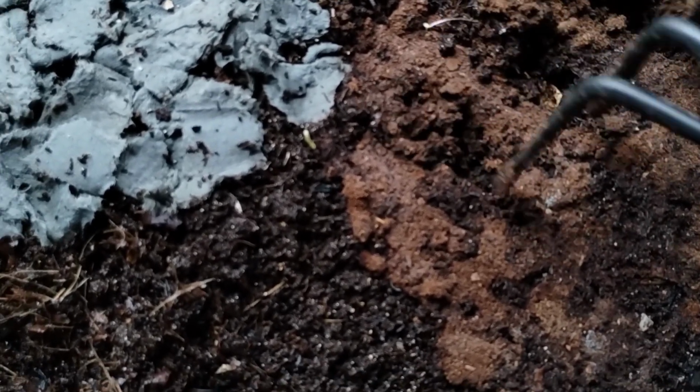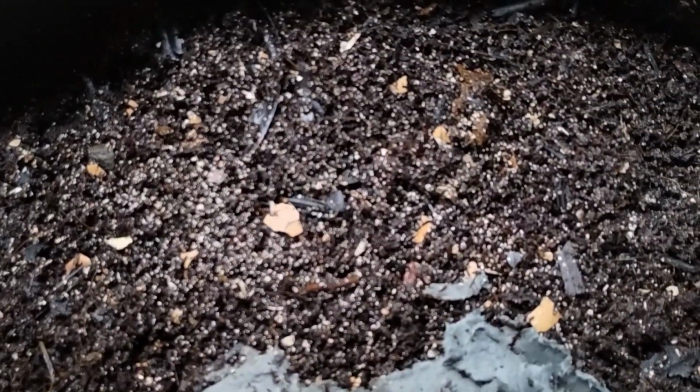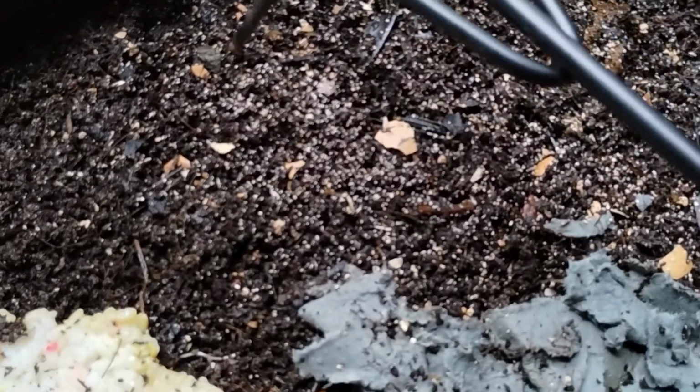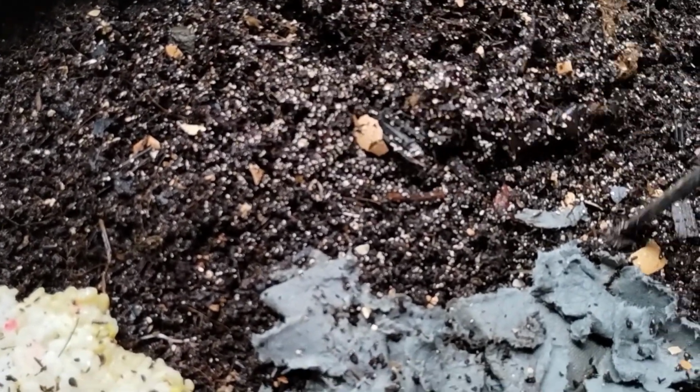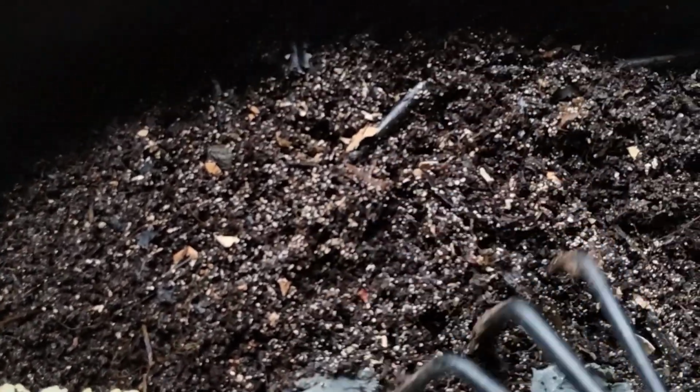This coffee ground is a bit dry, and I cannot find any worms here. It might need more moisture, so I'm going to give them water later. And eggshells. The amount of powder is definitely less than at the beginning.